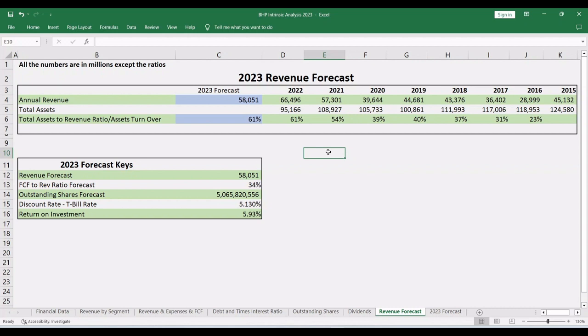In this case, since it is a mining company, they need the mines and the equipment to produce iron ore, copper, and other commodities. The mines and the equipment are listed in the balance sheet as assets, so we'll be using the asset to revenue ratio. This ratio has been increasing in the last few years, which is consistent with the revenue growth that we saw on the first tab of this analysis report.